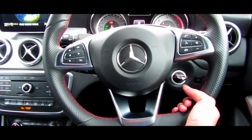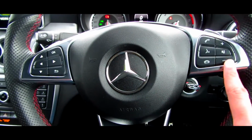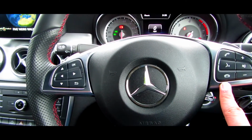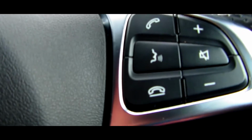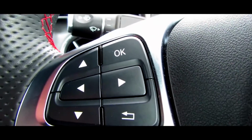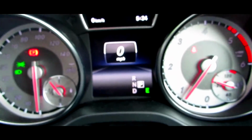With the AMG pack, you also get a flat bottom steering wheel. You have all the volume control and the call settings, as well as a very useful voice control, which actually works. This is the first car I've ever seen that it works this well in. The trip, as well as the controls for the screen on the instrument cluster, if it decides to focus.